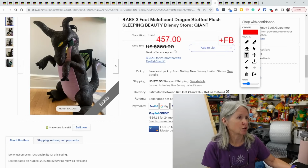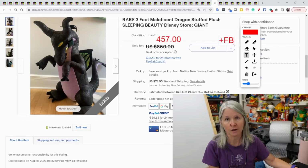Maleficent. This is the dragon from Sleeping Beauty. Again, large, 3 feet tall, sold for $457 with positive feedback.